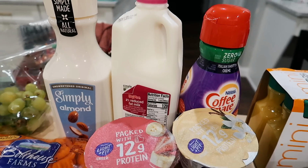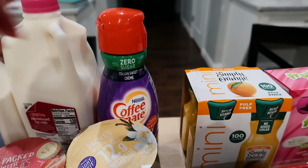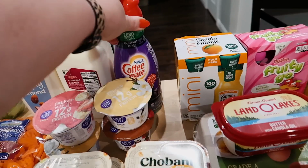I got some 2% milk for recipes and cereal and that kind of stuff. I got some sugar-free creamer for Adam. He's all out of that. He likes this Italian sweet cream, zero sugar by Coffee Mate.